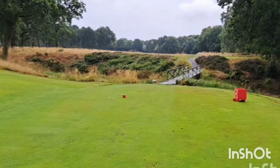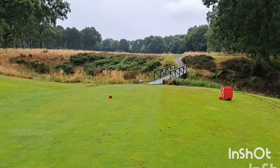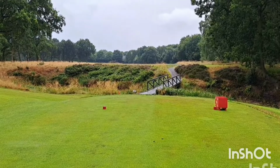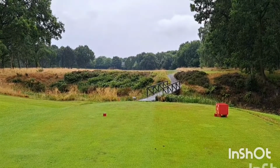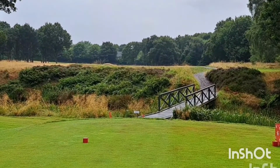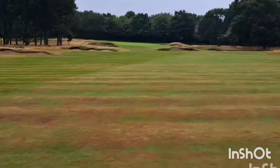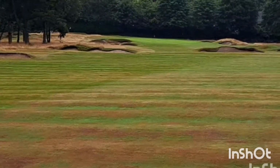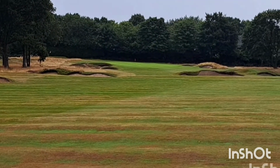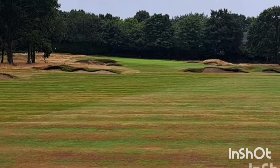And here at the 16th, 402 yards, par 4. Wee bridge over the ditch there. I can't see the fairway at the moment. And this is the fairway at the 16th, looking down towards the green. Your tee shot, actually, it's not a ditch, it's a pond. But there's no water in the left hand side and only a wee bit left in the right hand side pond.